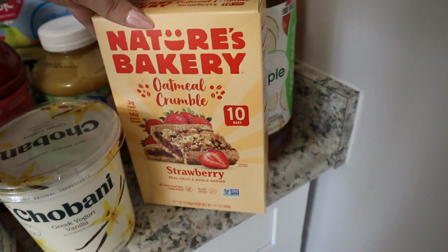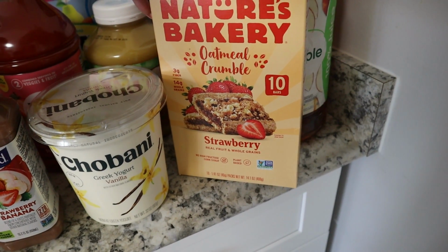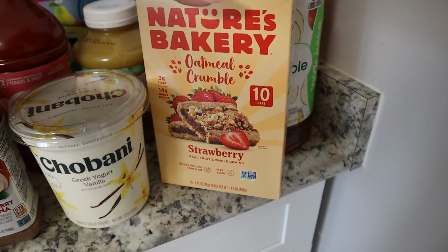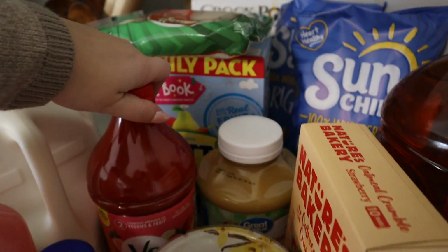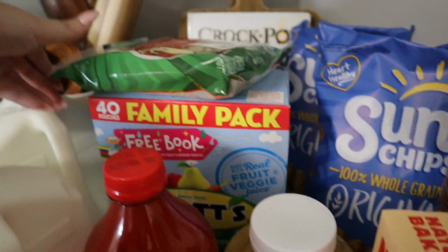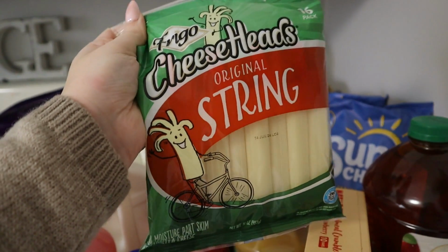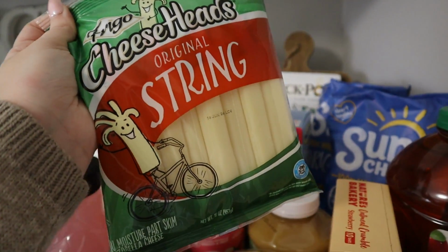And then this is like a breakfast bar that my kids really like. It's an oatmeal crumble strawberry flavor. It says real fruit and whole grain, so they really like this one, and it comes with 10 bars. We have some apple juice, we have some strawberry banana V8, we have some applesauce. I got the kids some of this string cheese. This is the one that they prefer. There's like an off-brand one that they just don't like as much, so I always try to get this one.